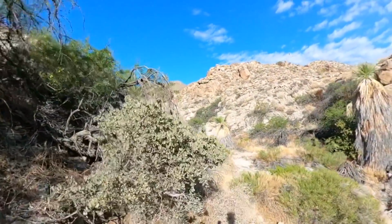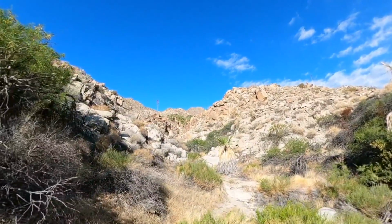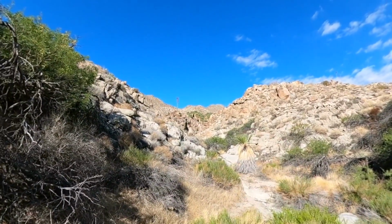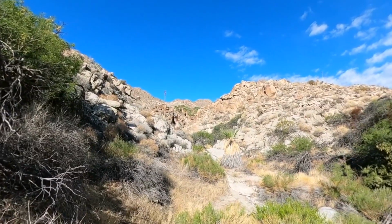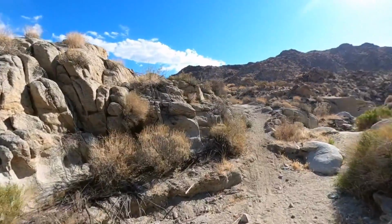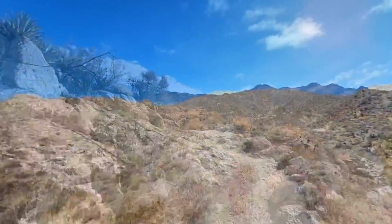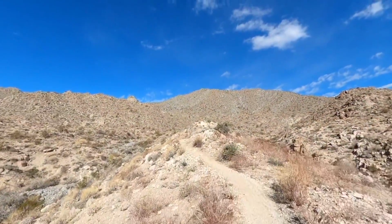And when we cross through this little wash, it's easy to miss, but if you look up to the left there, you're going to see another big, healthy palm grove up the canyon there. Really, really nice. Otherwise, we're going to continue on down through the canyon here, keep on going on these undulations. And now we're going to start heading uphill once again.